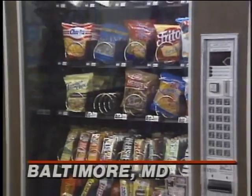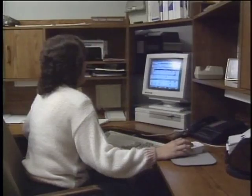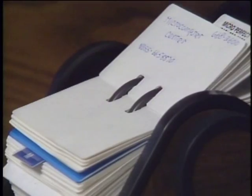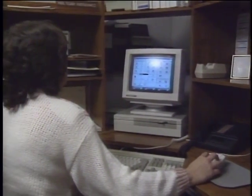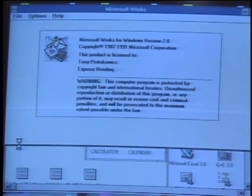The Protakovich family runs a small mom-and-pop vending machine business in Baltimore. They work out of their home. Terry is the office manager. Frank is on the road servicing the machines. They don't have a lot of time to learn how to use standalone software packages, so they decided to buy Microsoft Works for Windows to use in their business. Terry says with that one program, she can keep track of all their vending machines.